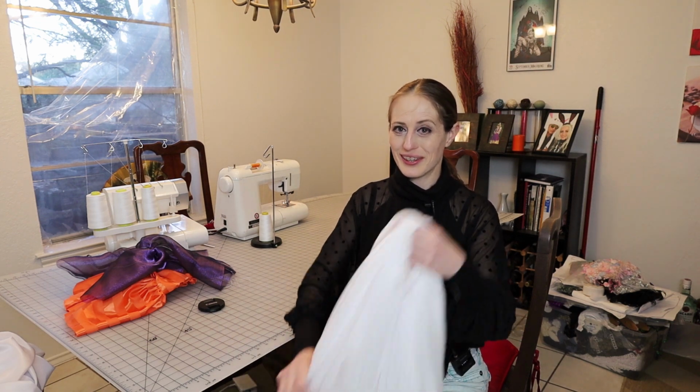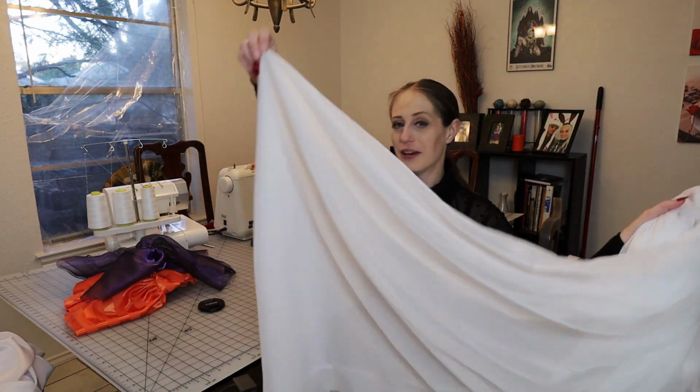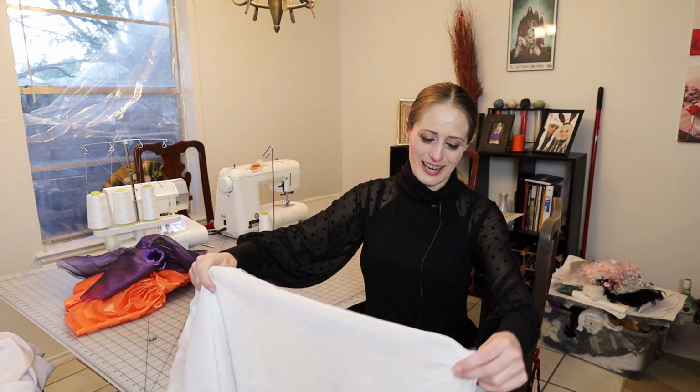All right, update. I have now sewn the hems on my hemmed. I've hemmed my hemmed. I feel so clever. You know you like my silly jokes. All right, so silly jokes aside, I've hemmed my hemmed. I really like that one actually.